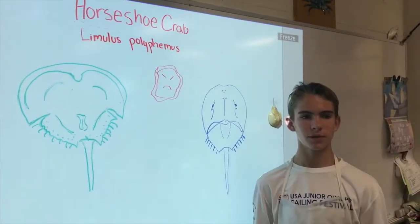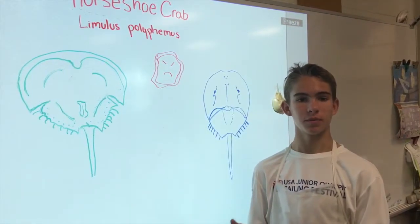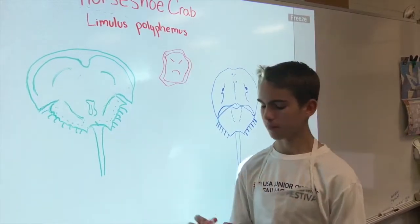The reason horseshoe crab blood is so valuable is because of amoebocytes, which are their blood cells. These amoebocytes are copper-based, which cause their blood to be blue. They are also the source of the gelling. This gelling has worked for them for millions of years.